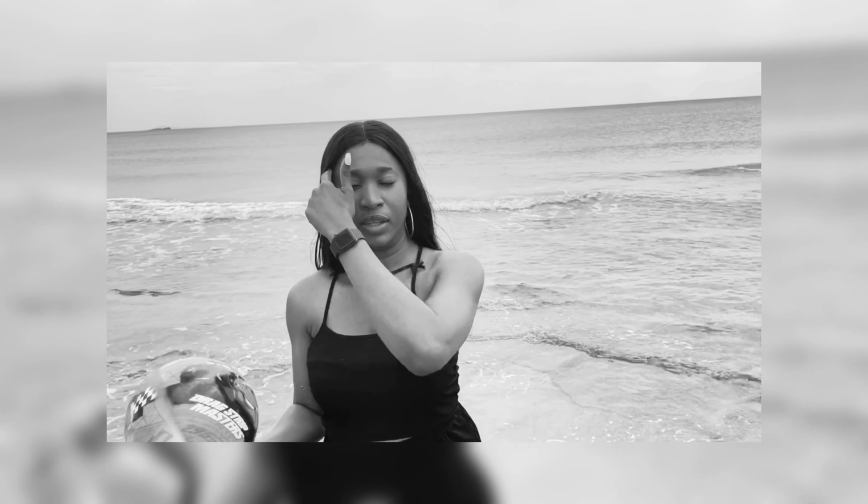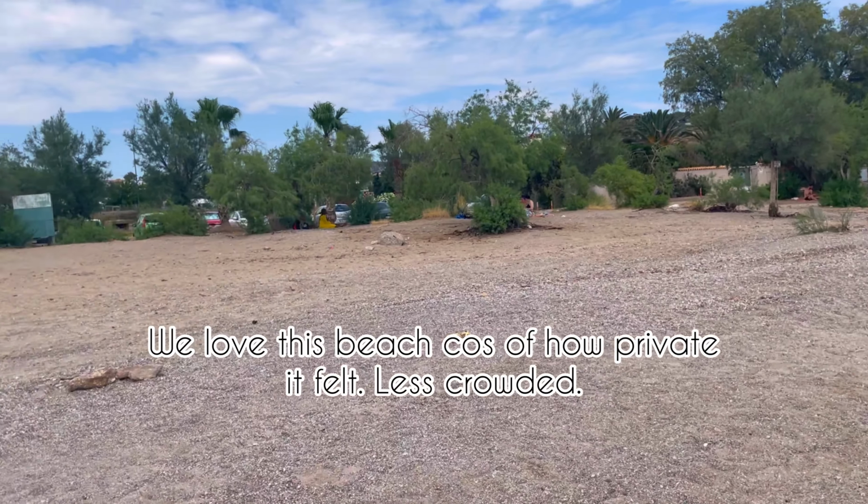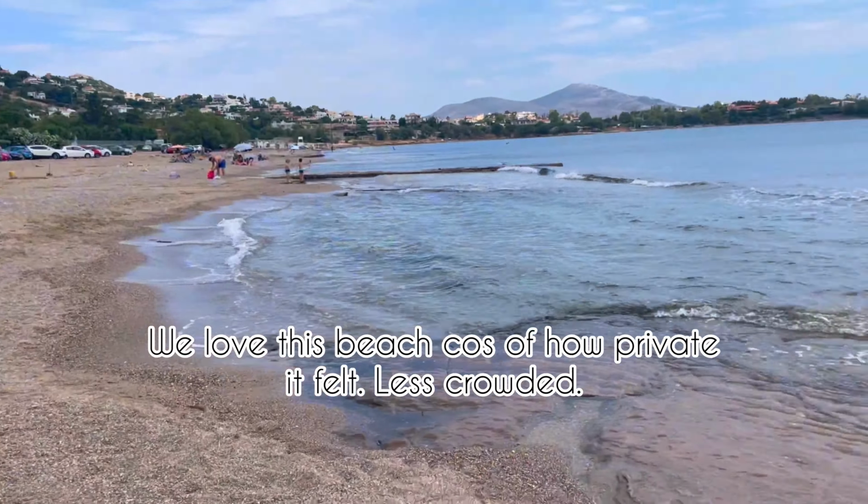There are more than 10 or 15 beaches just on this coast alone. So you just have to keep driving until you figure out the one that you're comfortable with. And this one has a very private feel. Not too many people.